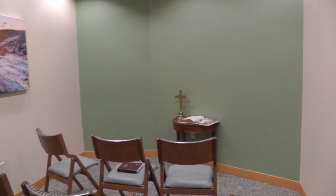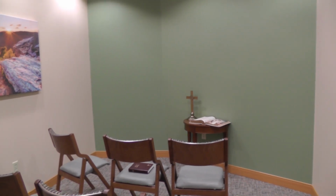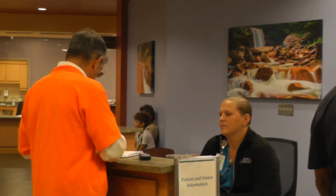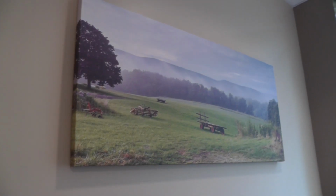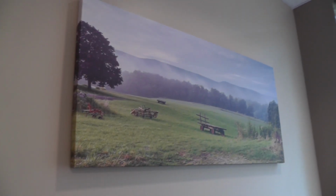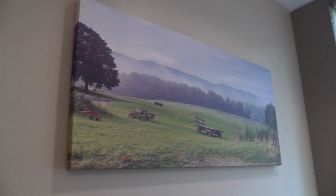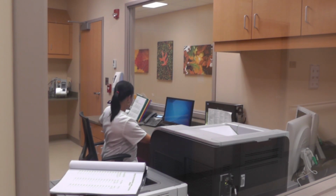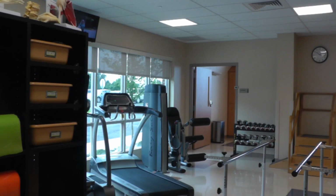All the artwork in the facility as well is local art, some by professional photographers, but some of the photographs are actually from our employees that they submitted. We wanted scenery from here. There's not beach pictures or something like that. It's all where people go, oh, I've been to Cooper's Rock or Blackwater Falls.